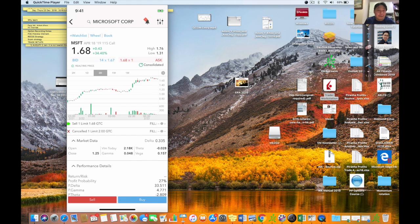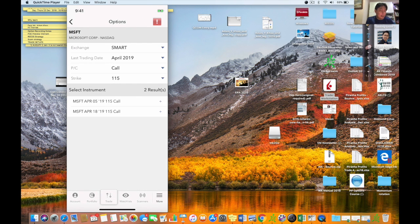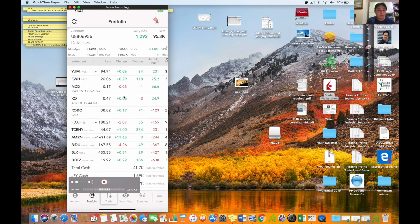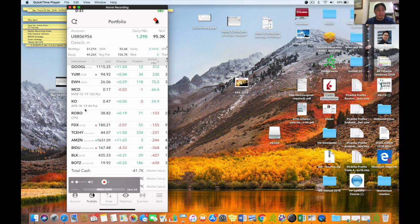Now, while I'm waiting to get filled, let me just show you some of the other stuff which I do. I'm not filled yet. When it fills, I'll hear a sound. And this is how I make some additional income using options. For example, let me just go down over here. All right. So you can see these are the Coca-Cola puts. It says Coca-Cola April 44 puts. And -3 means I sold 3 contracts of Coca-Cola puts. Let me just show it to you.